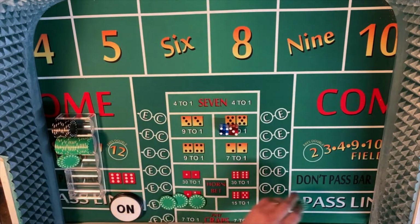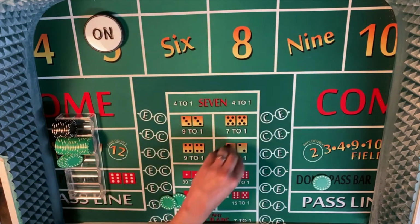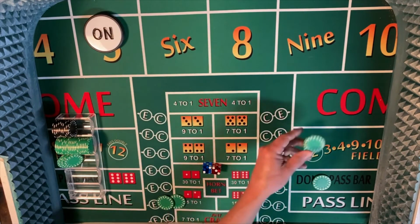And here we go. First unit on the don't pass. And there's the ace-deuce, 21. So that's the winner on the don't pass. So we'll rack that up. And the number's going to be 5. No field 5, so come bet.